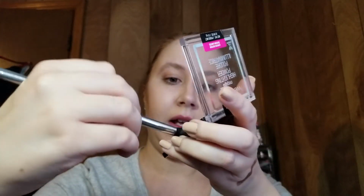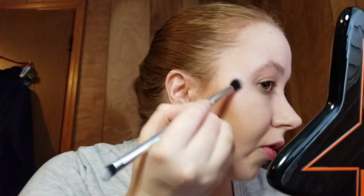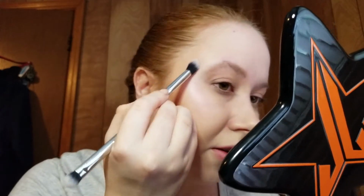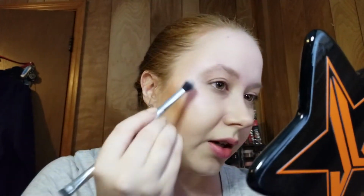I'm going to go back in with that Faro brush I used a few videos ago. And I'm going to just kind of dig in, so to speak, with the brush. Tap a little off. And then, oh yeah. We're just going to go right on in. It's a nice purpley pink. But like I said, it's almost gray toned.